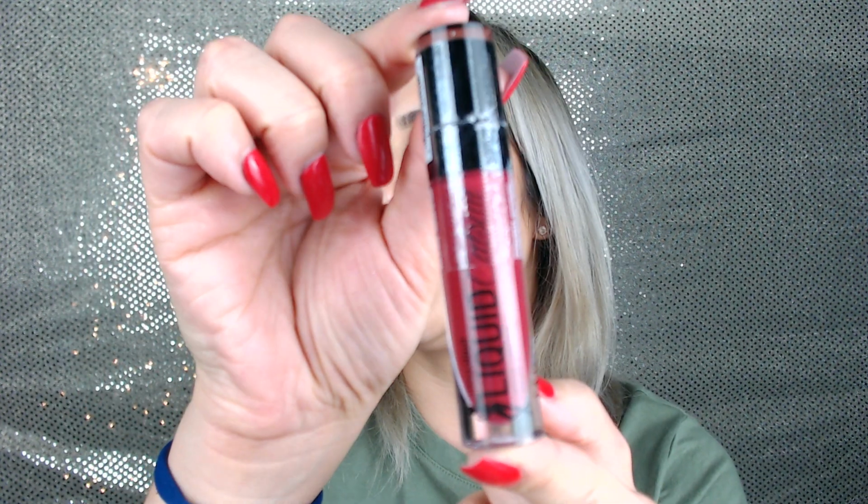And then I purchased one of their liquid lipsticks. I used to have all of these. This one is called Behind the Bleachers, one of their liquid catsuit lipsticks. This one's so, so, so pretty. I haven't worn it out yet, but it's like a nice red but rosy. I don't know. It's just different, and I think it's gorgeous.